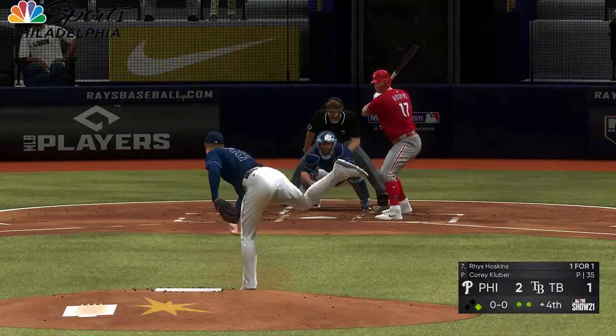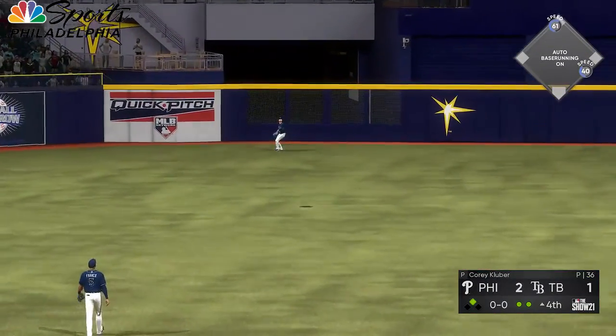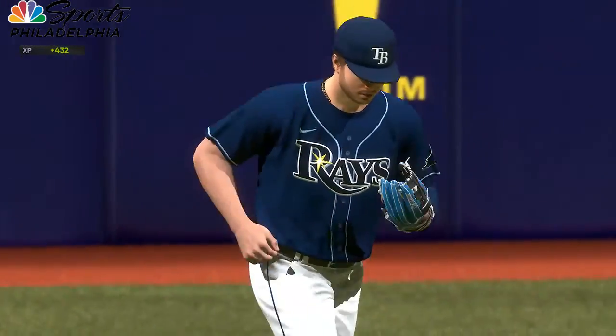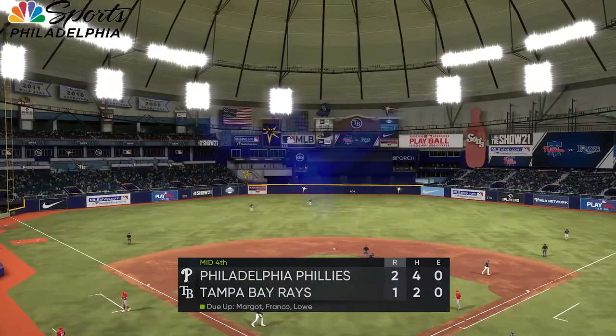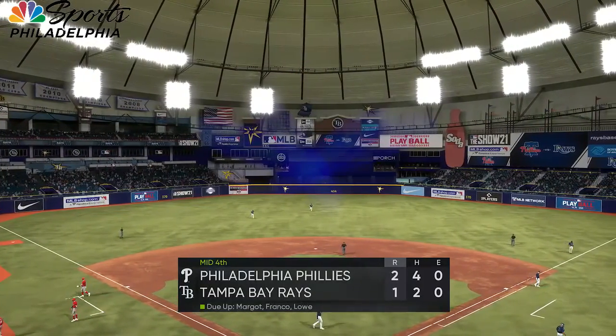And that'll bring up the Sacramento product, Rhys Hoskins. Phillips is there for it. And he makes the play to end the inning. So they pick up a run on 2 hits, no errors, and a man left. On now to the bottom half of inning number 4. Phillies lead this one 2-1.